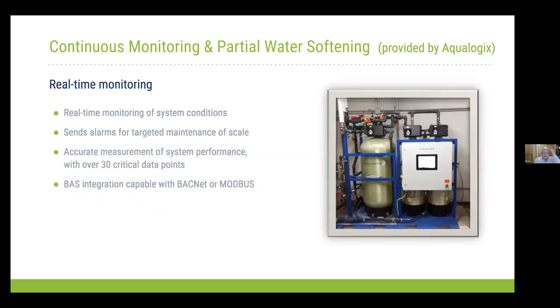The real-time monitoring component is the other side of this, and I think that's a real advantage to this system. It does a lot of monitoring of system conditions, and it's got alarms set for targeted maintenance. If you get into a scaling upset condition, if you lose corrosion inhibitor or scale inhibitor and you get out of line, you can set these alarms. It actually measures system performance with 30 different data points. So it's a great addition to a BAS system, and it can keep you out of a lot of trouble and troubleshoot different areas that could be problematic for the system.